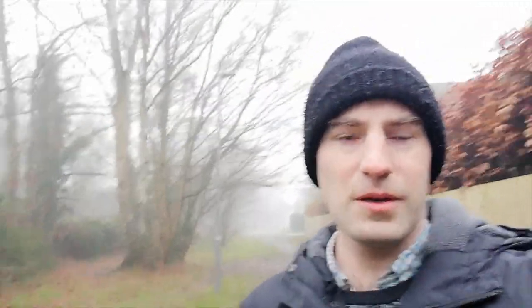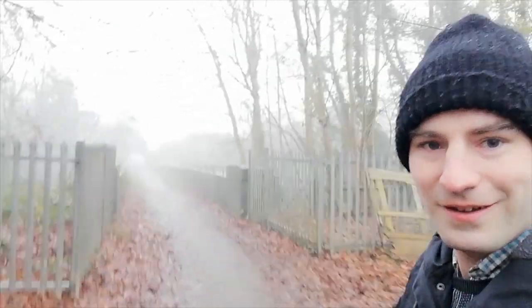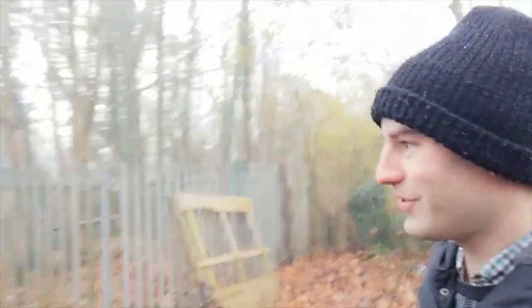Hello, thank you for joining me on this very foggy day. I'm in Beaconsfield in Buckinghamshire. I'm just walking down this path in a residential area, and in front of us here we have a bridge over the Chiltern Main Line. So what we're going to do today, we're going to stop and see a train here, then we're going to go to Bekonscot to see the village all nicely lit up.